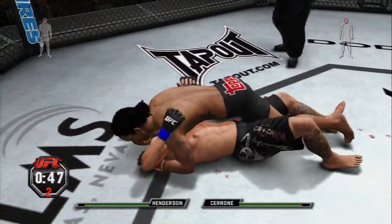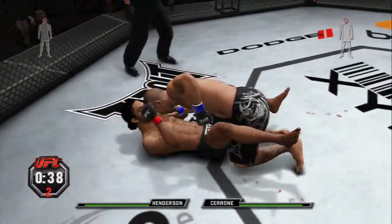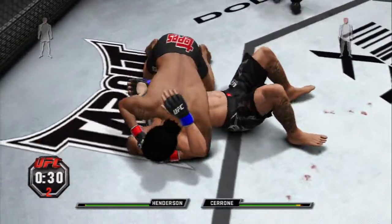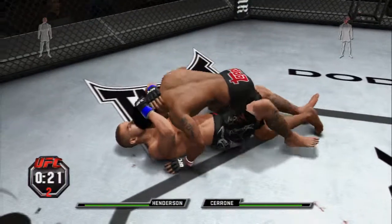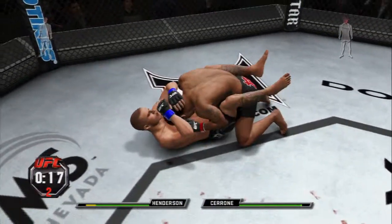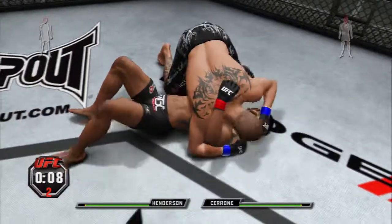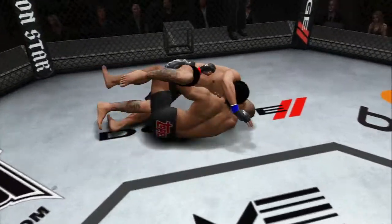Moves in a half guard here. 45 seconds remains. Oh, he gets reversed. Great reversal. Passes to side control. Half guard. We got 20 seconds. In the guard. Reversal. Very nice. He's got half guard. Into full guard here. That's the end of round number two.